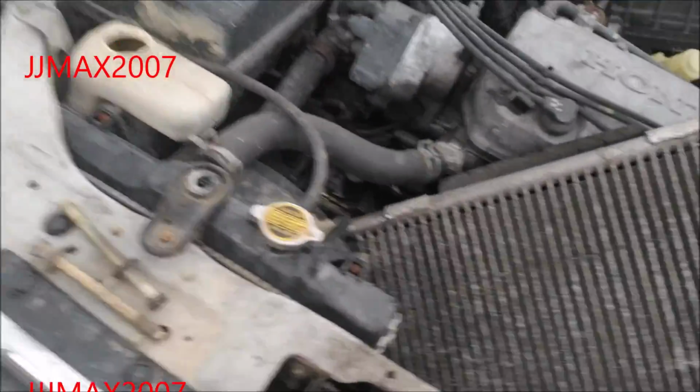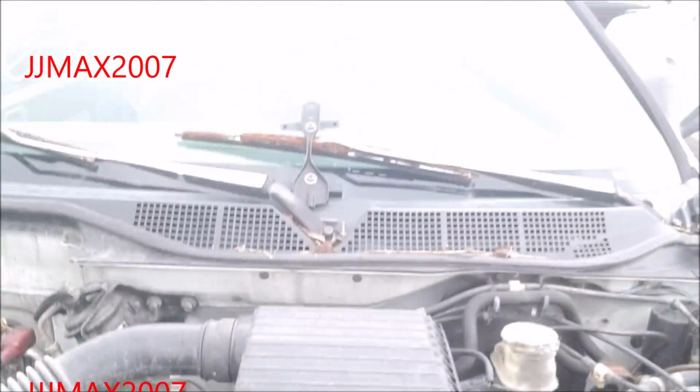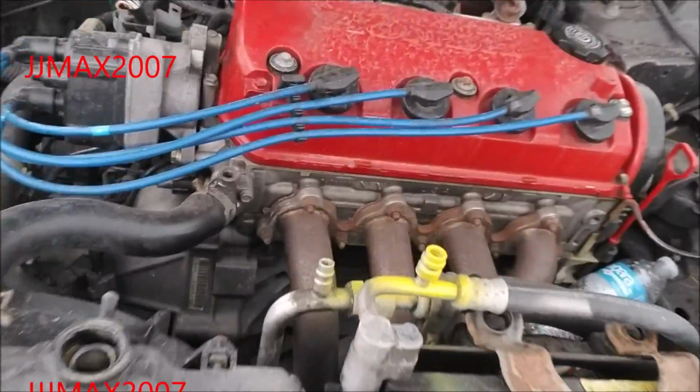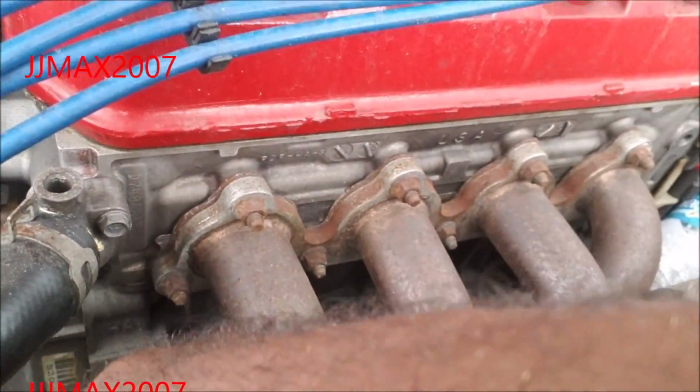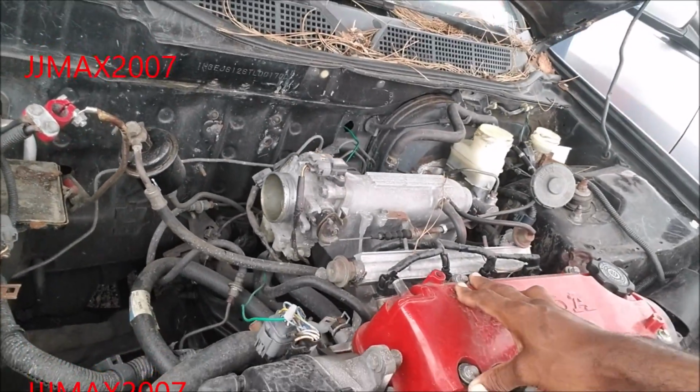And all I see in junkyards are D16Y7. Alright, so that's this one, right? And I saw like 10 Hondas here with D16Y7s. Man, it's so frustrating. I'm losing hope. Here's another Honda with a D16Y7, you know, because of the intake. And right across from that, it's a D16Y7 with an intake manifold.